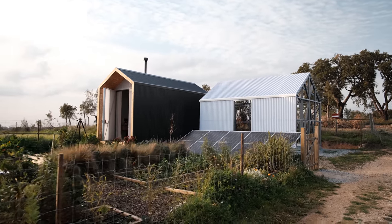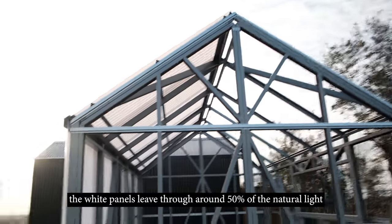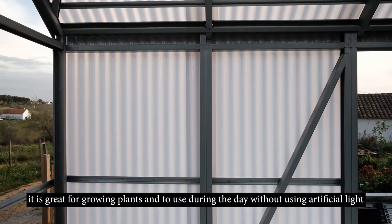I'm not too sure which one I would pick, and I can't wait to have everything covered and the panels on top. And then this is what I was referring to. The diffuse light on the inside is very nice.